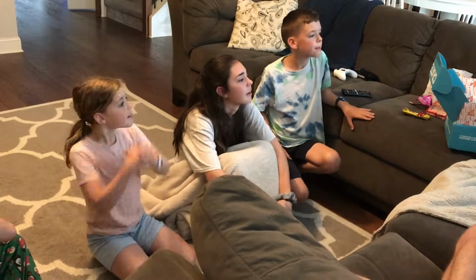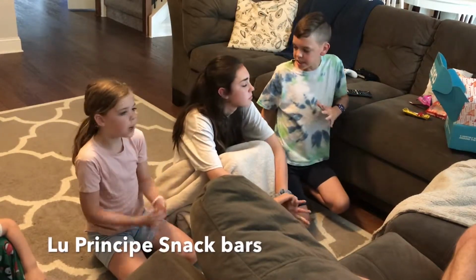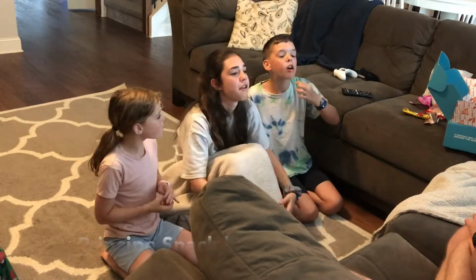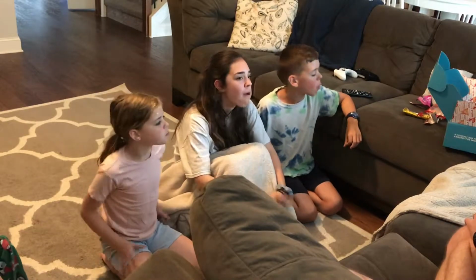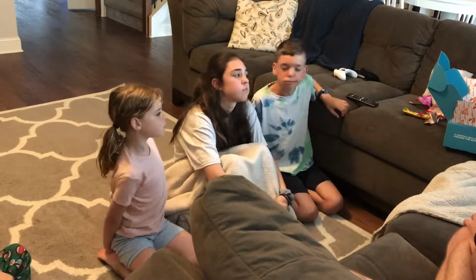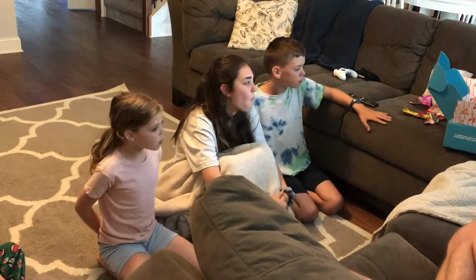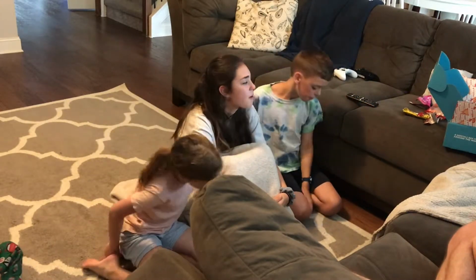Lu Principe snack bars. Biscuit bars filled with rich milk chocolate and puff rice. Then dipped in chocolate. I don't see the puff rice, but it's on top. It's covered in chocolate. I don't really like that one. Tastes the same as the chocolate cracker cookie. It's okay, but I don't really like it.